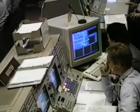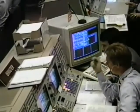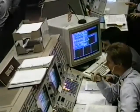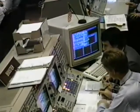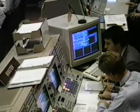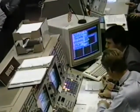This is Mission Control. The booster officer confirms a good separation from the external tank, and the flight dynamics officer confirms good performance on both phases of the ascent. No orbital maneuvering systems 1 burn is required.